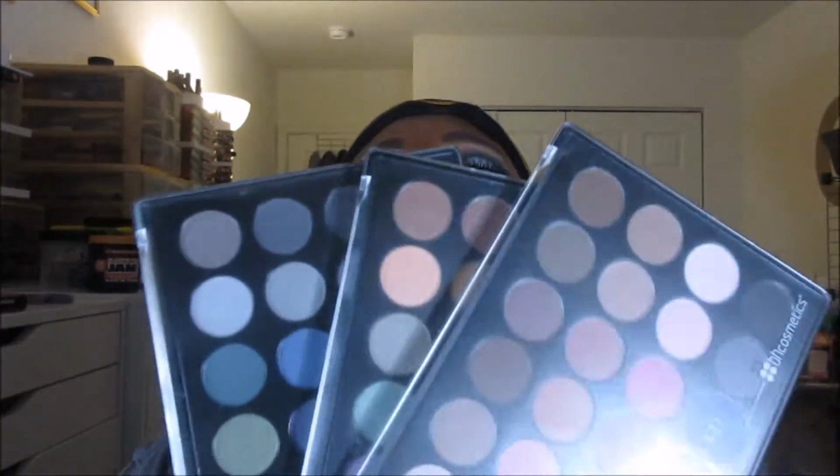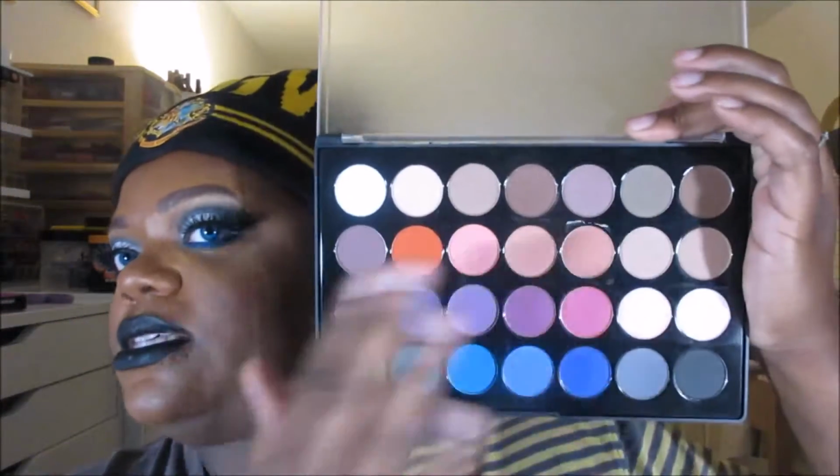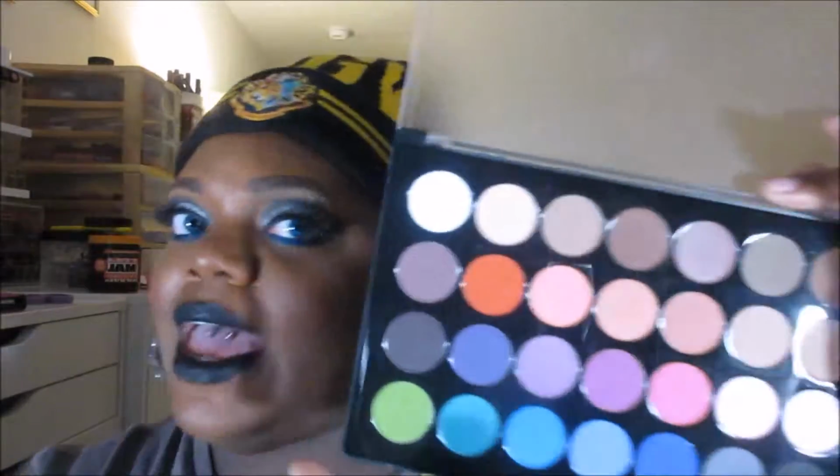So I actually recommend some BH Cosmetics palettes. They're inexpensive, yet the quality is very nice on these palettes. I have 3 here. This is with the clear top. I have the Modern Mattes, which has some neutrals at the top, some colors at the bottom, but they're all matte. So you can play with the mattes, you can play with color as well.